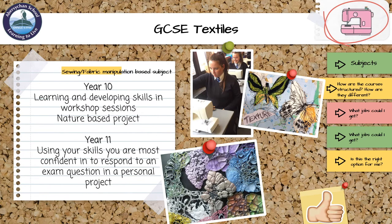And the third and final course is GCSE Textiles. Now, this is a sewing and fabric manipulation based subject. The photographs that you can see on the screen are photographs of past pupils and past pupils' work. So you are going to learn and develop skills again in workshop based sessions. At the moment, the Year 10 project that we do is all based around nature. These are the images that you can see on the screen.